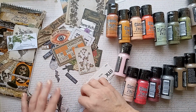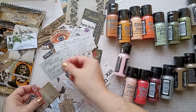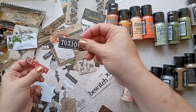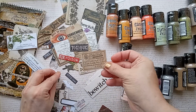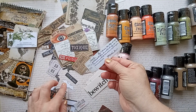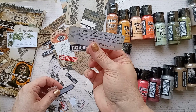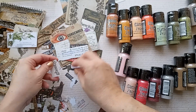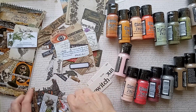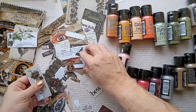More crows and bats. Snippets of text and prescriptions and invoices and tags and toxic. A lot of these are reproductions of actual vintage receipts and notes. I mean, the handwriting back then, did they not have excellent handwriting? Look at that. Oh, we got an owl. I just love going through these. Don't they inspire you to make things?